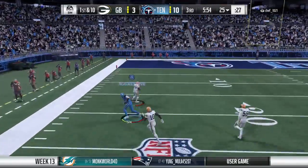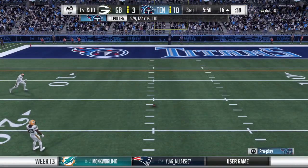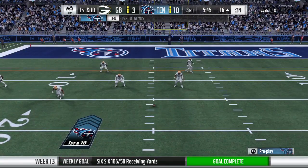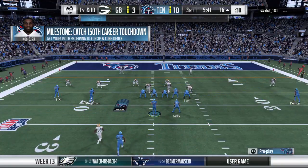In this ball. It's caught inside the 25. And he takes it down deep into Green Bay territory. A big play that time for the Titans. 59 yards.